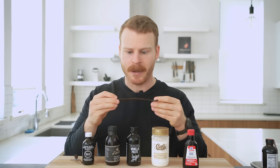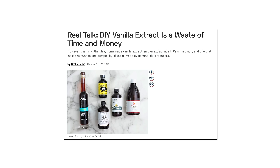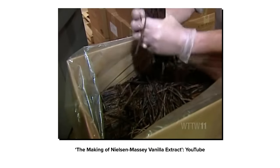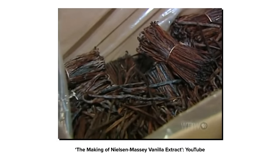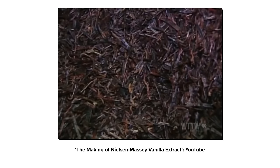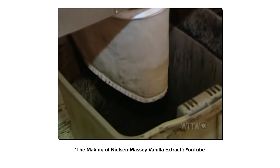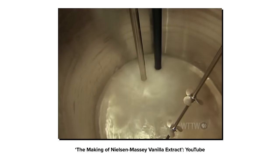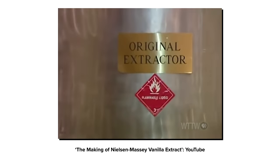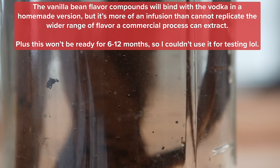And these issues might be the reasons why making your own vanilla extract at home could be seen as a waste of time. For example, as Stella Parks notes in this article, commercial extracts can be made via hot or cold extraction. There can be an alcohol wash at varying percentages. You can have a pressurized extraction or percolation. And each producer will do it a little bit differently, but these processes result in bringing out the most dynamic range from the vanilla bean, and it's really not a replacement for just dropping a couple of beans into a jar with your vodka, because that creates an infusion rather than a true extraction.